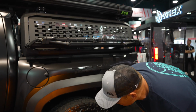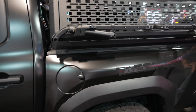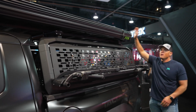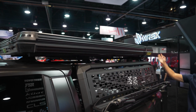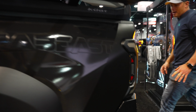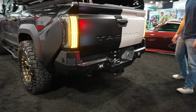And then you have Camburg lower control arms. I'm not sure what the suspension setup is. And then a Kuwait rack on the back. That is a really clean rack. Tons of molle panels. You could mount a bike right here. We got the FSR tent that flips all the way over. And then in the back, to put the cherry on top, a C4 Fabrication rear bumper. Really cool build at the Alpha Rex booth.